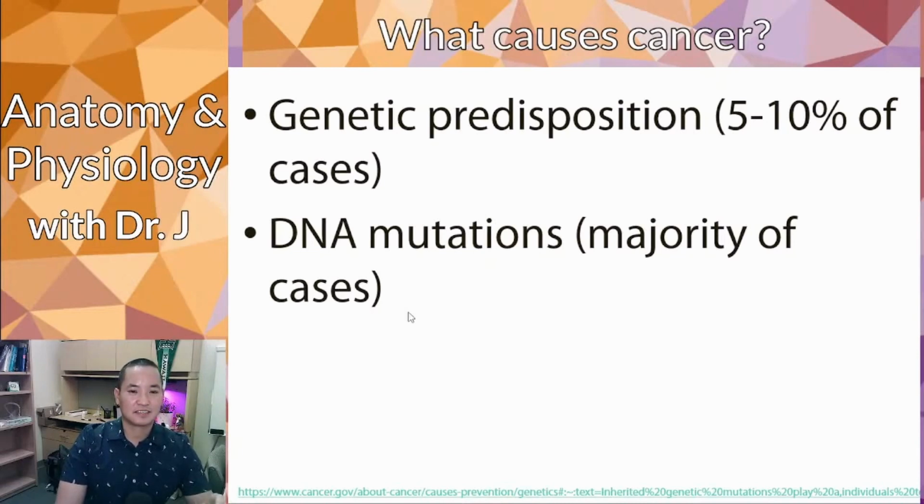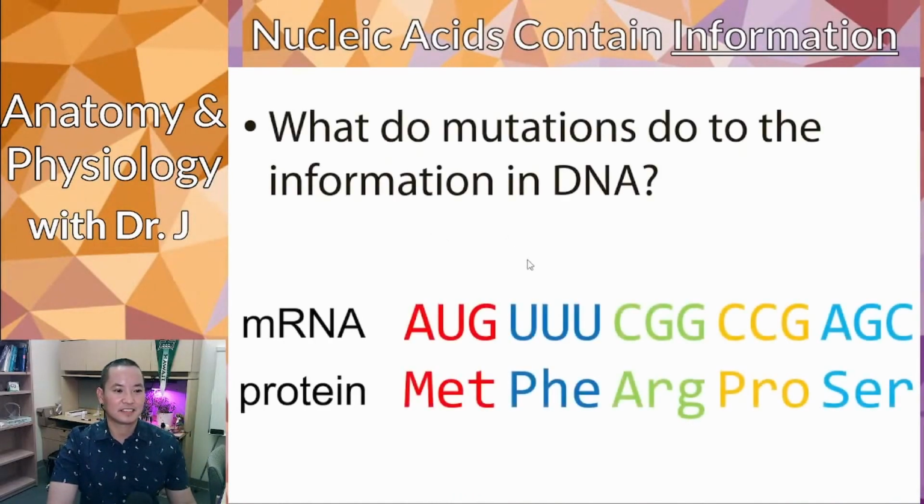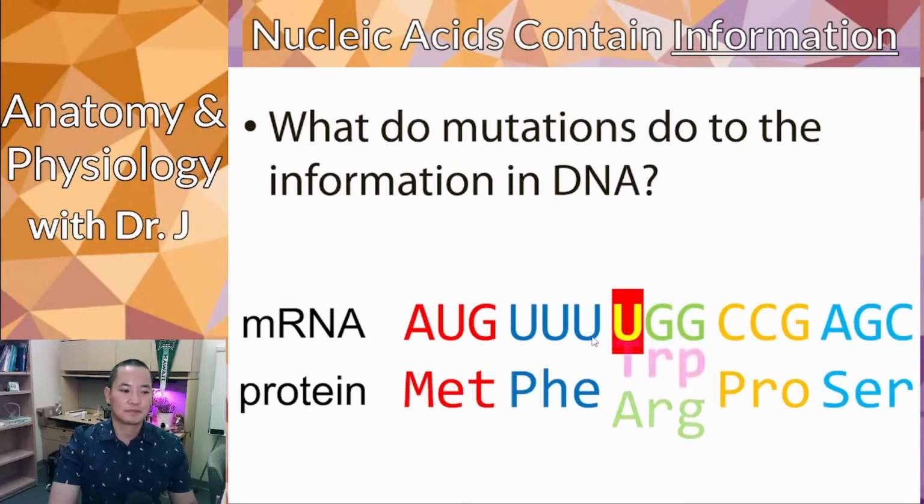Now the cool thing about your cells is that they have a lot of different genes that help check the integrity of your cell's DNA and say, hey, this cell is too damaged. Maybe we should get rid of the cell before it has a chance to become cancerous. Remember, nucleic acids contain information, and what can mutations do to the information in DNA? Well, a mutation in DNA can cause a change in mRNA. If you change the sequence of mRNA, that can change the translation and the sequence of proteins. So that's what we see with DNA mutations.